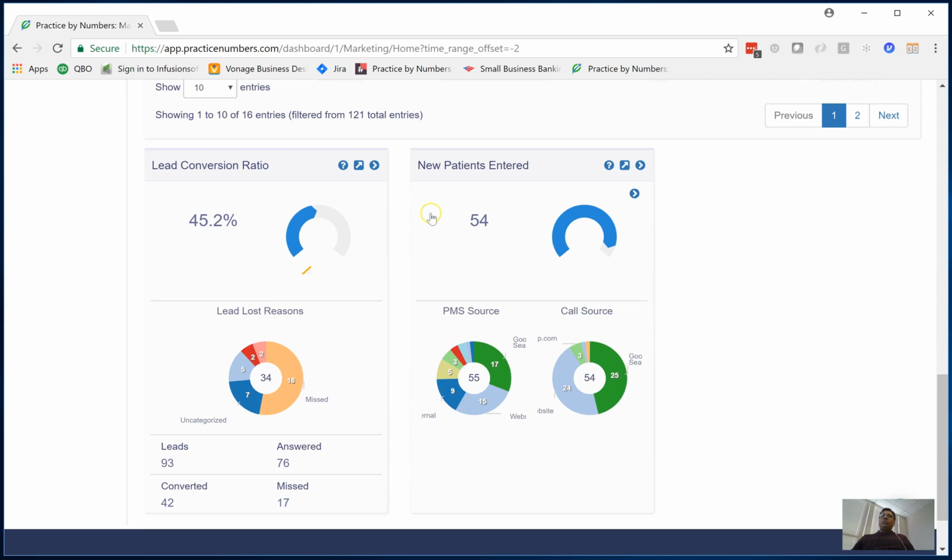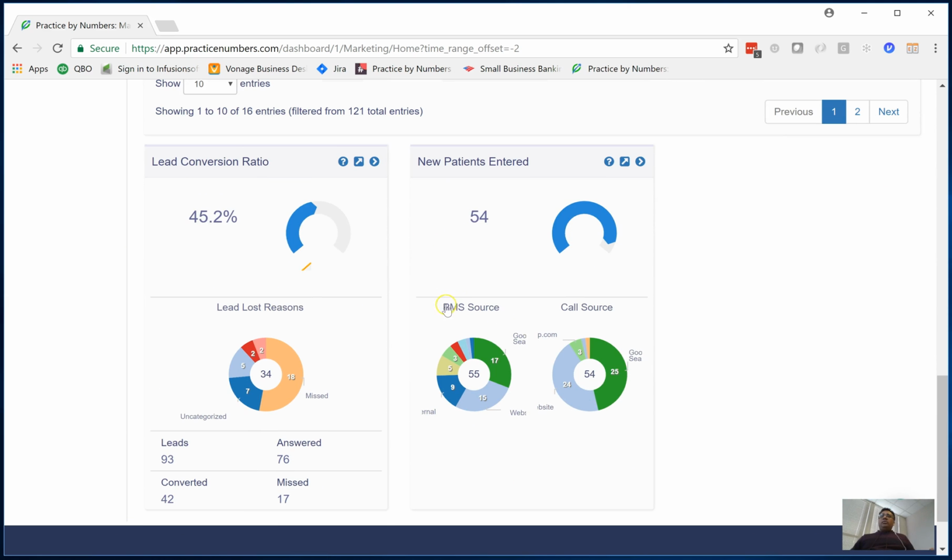So for example, if you go down over here, here is what that looks like. With the same kind of patients, the practice management source is right here, which they asked all the patients, where did you hear about us? And they entered all of this. And this is the information that came from the call sources. How cool is that? Now you know exactly where the calls originated. Google search, 25 patients came from there, and the direct hits to the website.